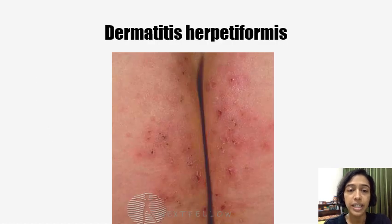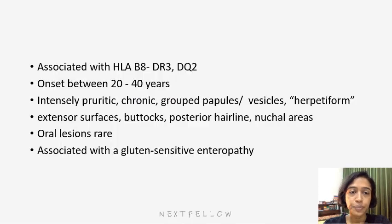So here we have dermatitis herpetiformis. These lesions are not very clear. They're basically excoriated papules. So you'll have some sort of papulovesicles which have been excoriated, and they occur on classical sites. So dermatitis herpetiformis is associated with HLA-B8. Onset of disease is usually 20 to 40 years of age, and they are extremely itchy. So intensely pruritic and chronic grouped papules or vesicles in a herpetiform distribution.